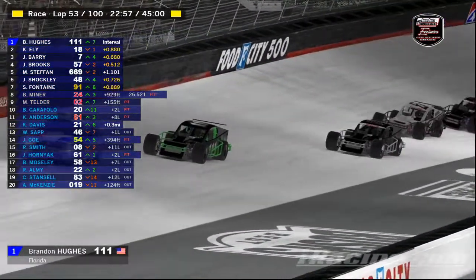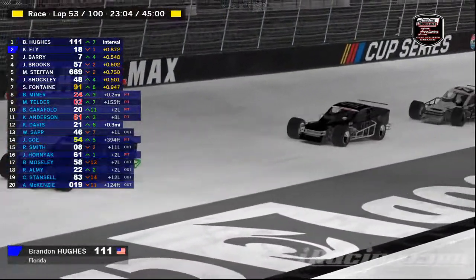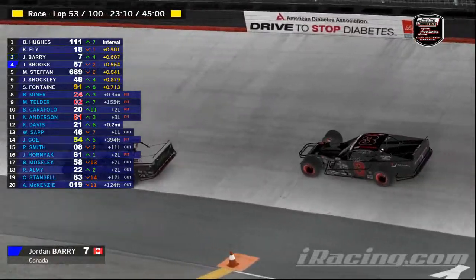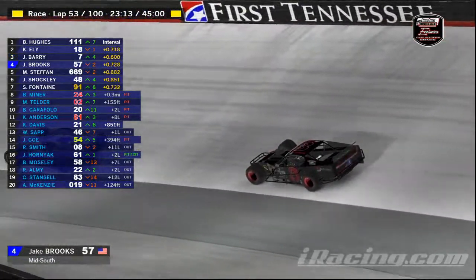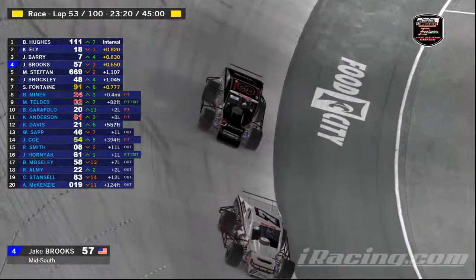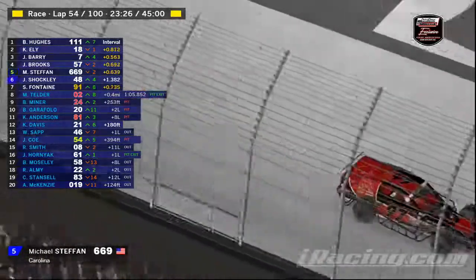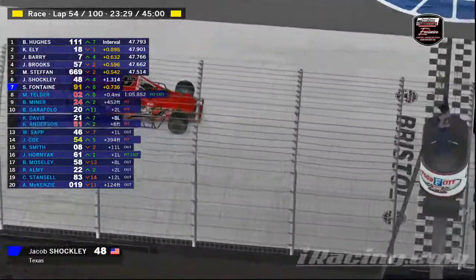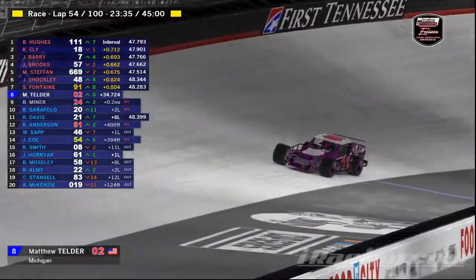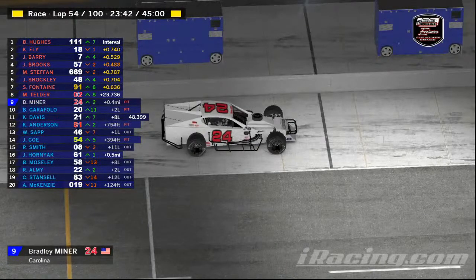And Brandon Hughes is your leader. The 111 car with the green bars on the side. Then it's Kyle Eli in the 18 car. Then it's Jordan Berry in the number 7. It is Jake Brooks in the 669 or number 3 as you see it. I'm sorry, that's the 57. Jake Brooks, he's got the 3 on the sides. And then it's Michael Stefan in the 97 car. It's Jacob Shockley in the 48. It is Samuel Fontaine in the 91. It's Matthew Teller coming back out in 8th position despite his misfortune there. And it's Bradley Miner who is still in the pits.